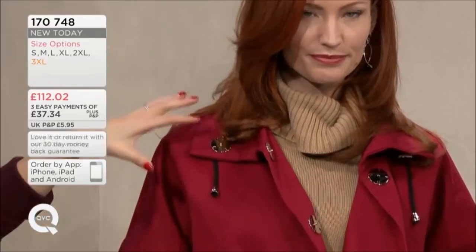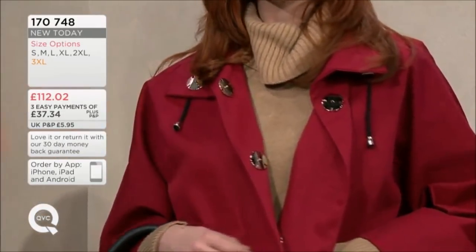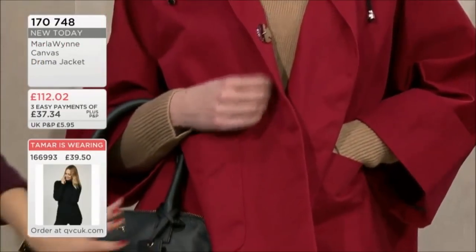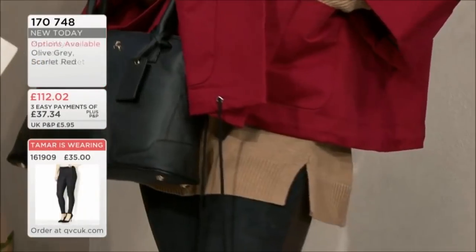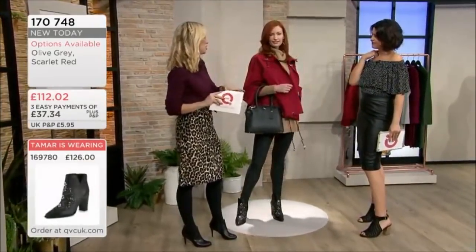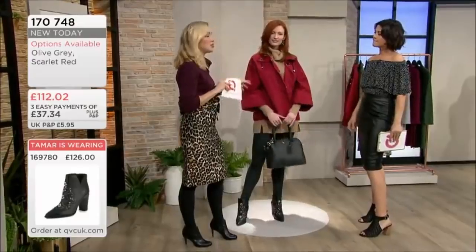The colours again, now all we've done, if you look at it, we've swapped out the colours of the tops. The boots and the leggings are the same. Yeah. It looks completely different. It's amazing. And actually, we've swapped the bag as well. So all we're doing, yet again, is showing you how you can buy things in different colours and make them work for very different looks.